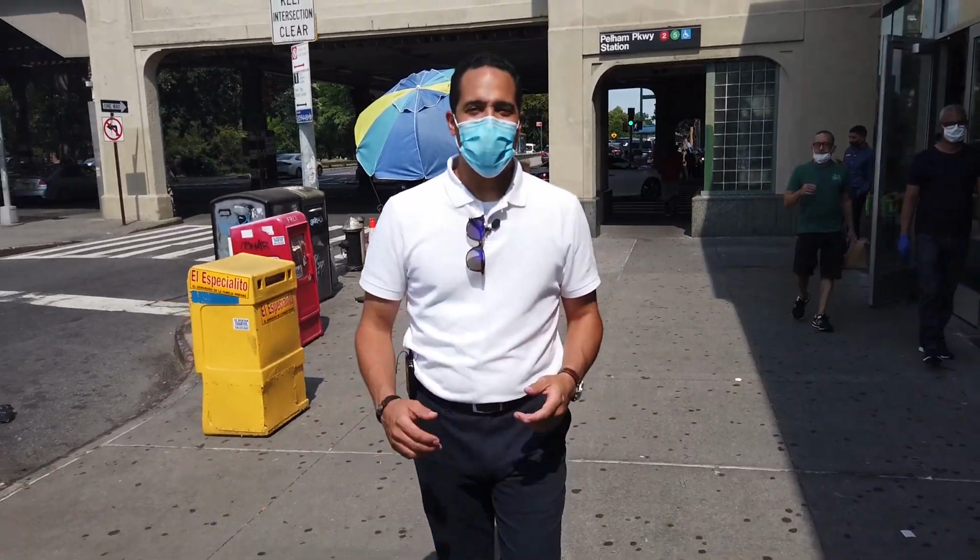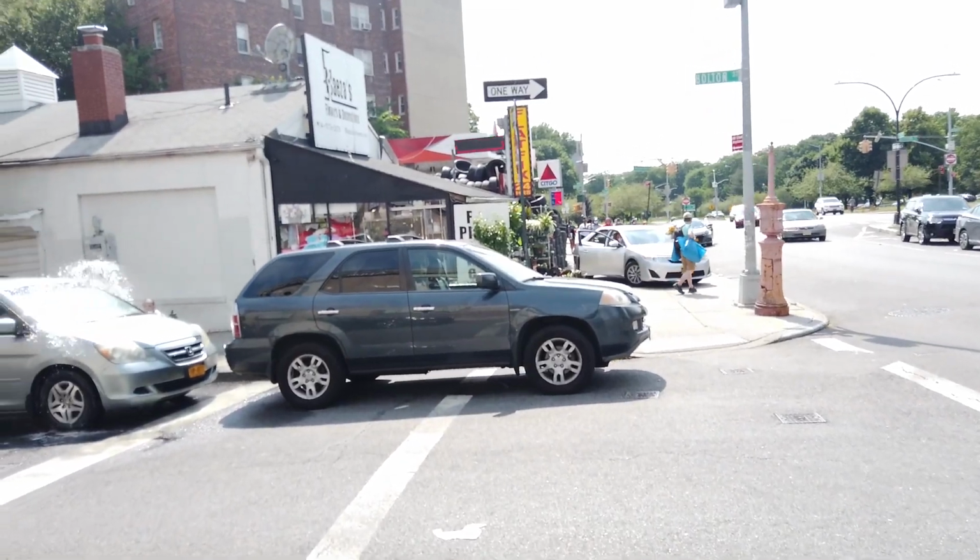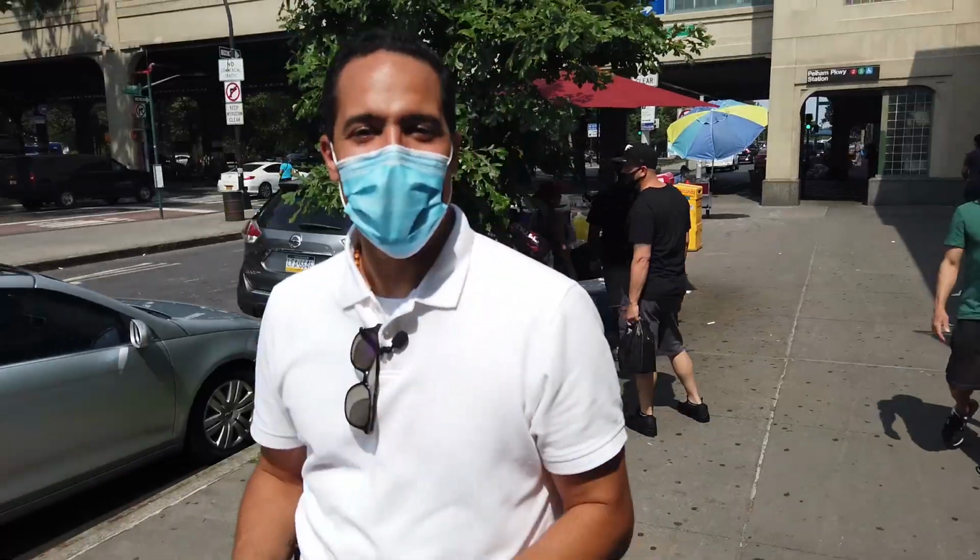So we're in the Bronx Park section of the Bronx. We're going to show you some amazing three-bedroom co-op. So right down the block here, around the corner, we're going to find ourselves in this co-op. Can't wait to show you. Let's go.